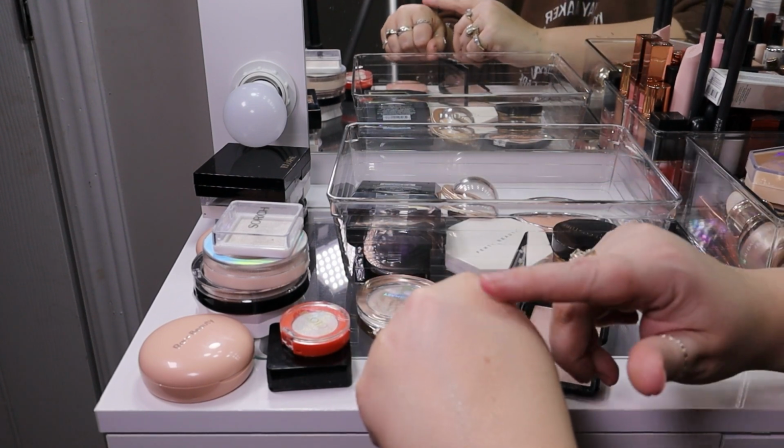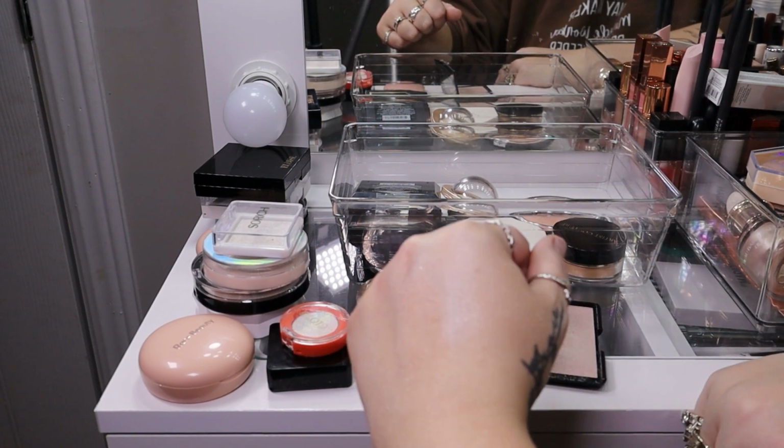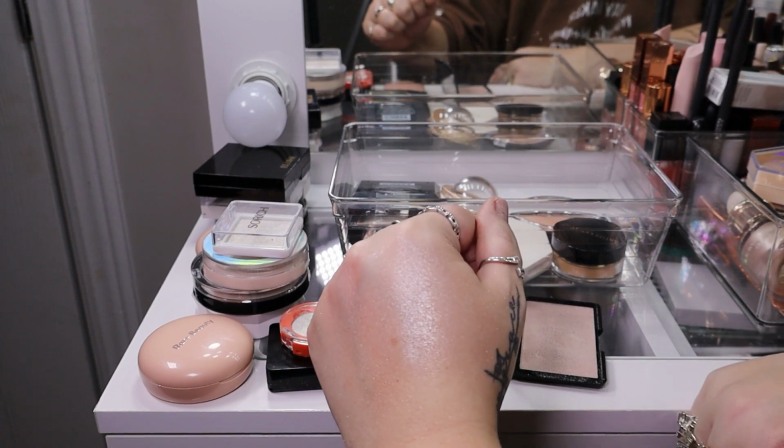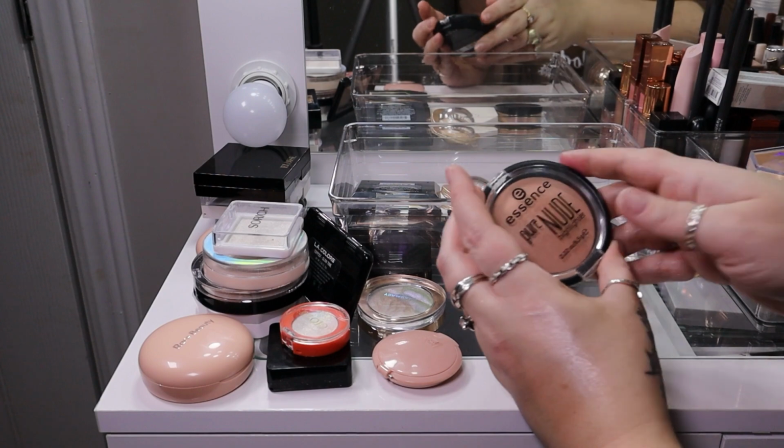Hey, this highlighter is beautiful too. My hand is like coated in highlighter, but yeah, that highlighter is stunning. $1.25. Come on, you need this in your collection, so definitely a keeper.